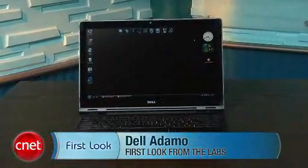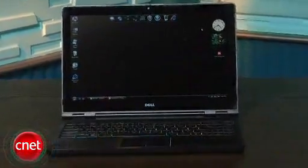I'm Dan Ackerman, and we're here with one of the most buzzed about laptops of 2009 so far. It's the Dell Adamo. Now, Dell is pitching this new 13-inch. It's very thin, it's very light, as a very high-end luxury product.